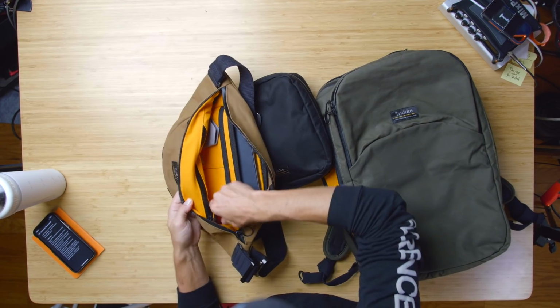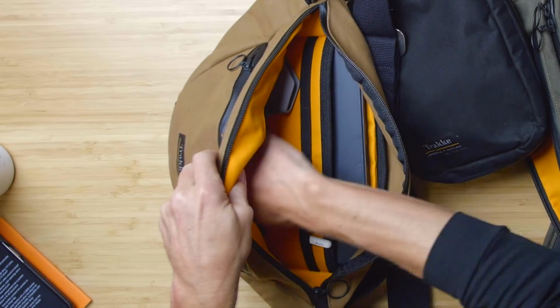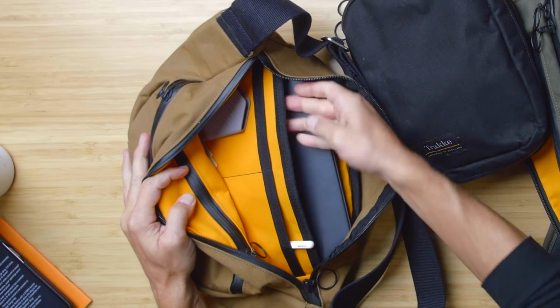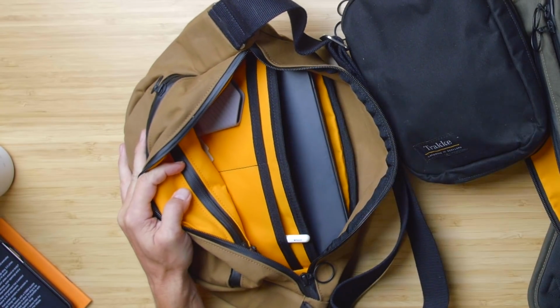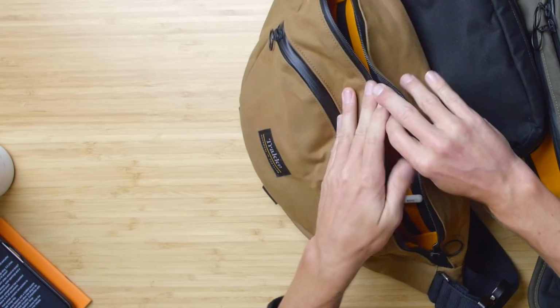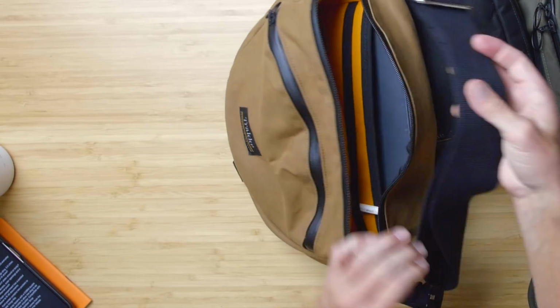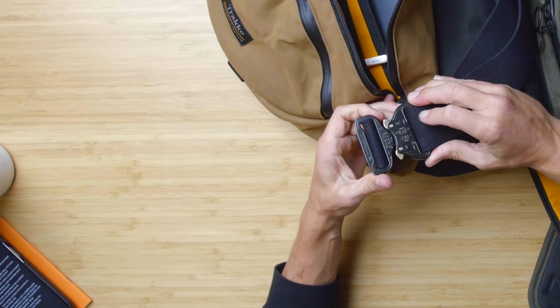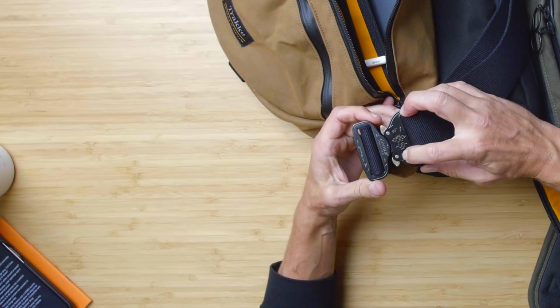We've got a zippered pouch inside of here, another place to store some stuff, and then these two pouches. This is semi-padded, this place with the iPad tablet thing there. Okay, feels solid. Here's that buckle again. Cobra's got all this technical writing on it, which looks like the stuff they put on the Voyager.